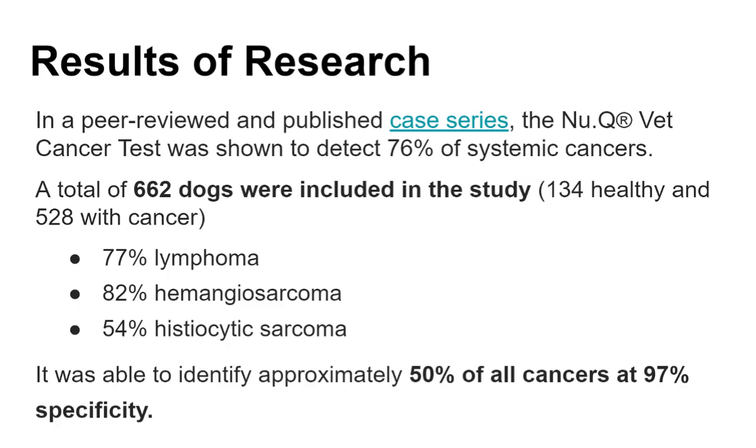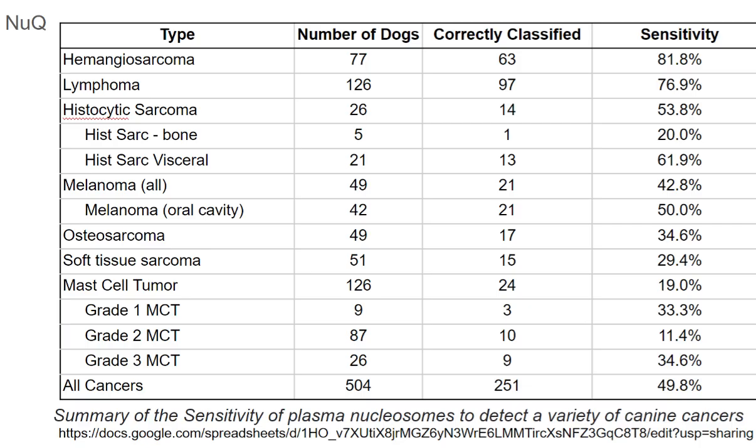So their paper looked at about over 500 dogs with cancer, and their conclusion was that they had pretty good sensitivity for lymphoma and hemangiosarcoma. And here's a table. So hemangiosarcoma, they had 77 dogs. Sensitivity was almost 82%. Lymphoma was 76%. So it's a little bit similar to PET-DX's results. So those two, hemangiosarcoma, lymphoma, very common types of cancer, and it's sort of systemic cancer. They had very good sensitivity. But the rest of the cancer types, like histiocytic sarcoma, melanoma, osteosarcoma, osteo is only 34%.